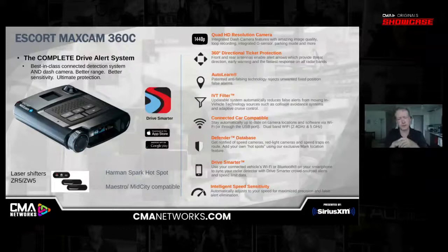So this also uses that Blackfin DSP, the same algorithms and hardware that we use for creating the filtering is put into the Max Cam. But now you've got this great high definition dash camera in there. This is a 1440p resolution dash camera. It's great for high resolution, looking at license plates, night vision, nice wide screen. So this has been a phenomenal addition to the product lineup.